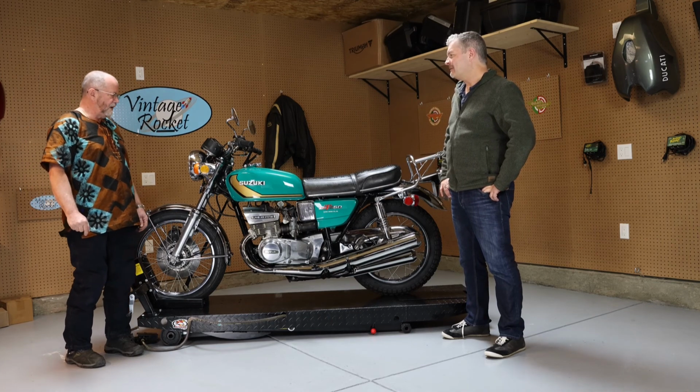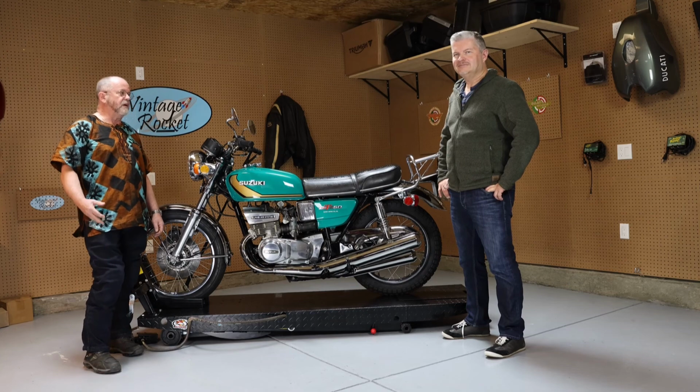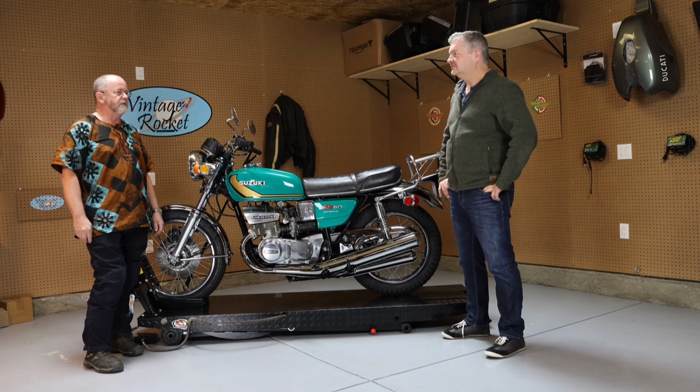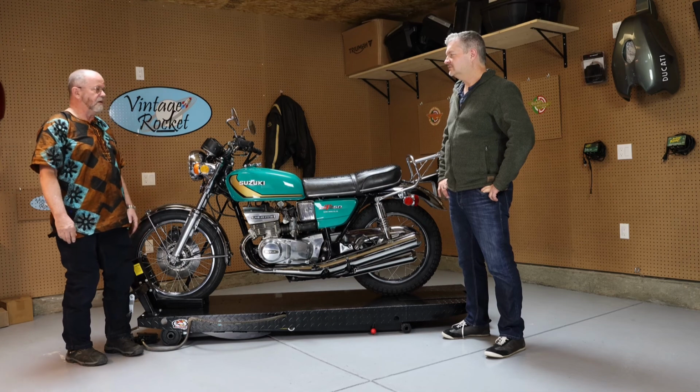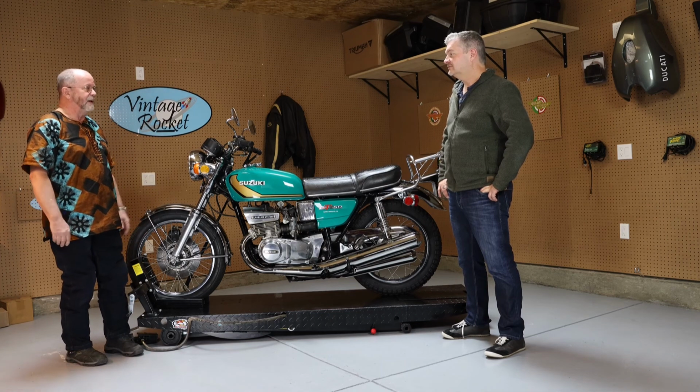Well, I think the 550 is a mid-range bike, and most of the manufacturers offer that. So they're a little less expensive than the larger motorcycle, and a little easier for people of slighter build to ride. And also the 380 was maybe a girl's bike.